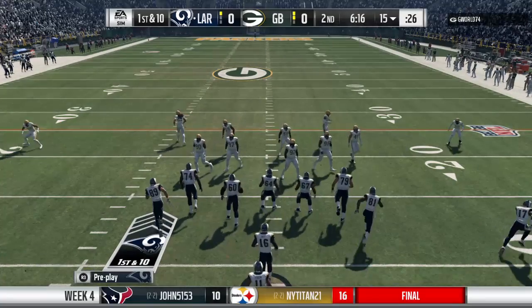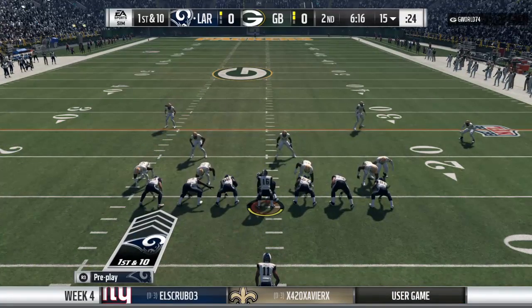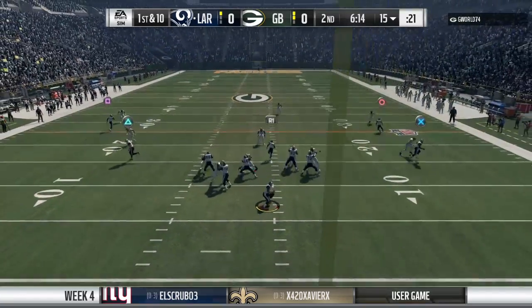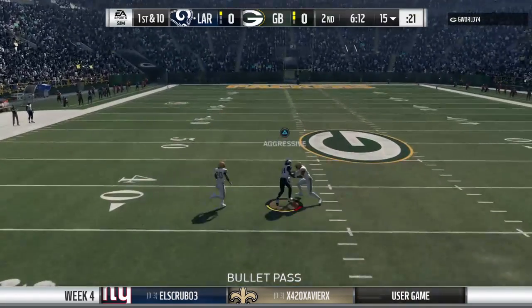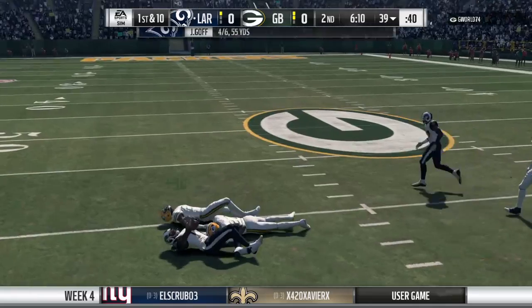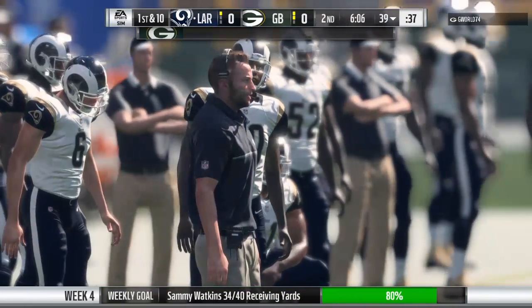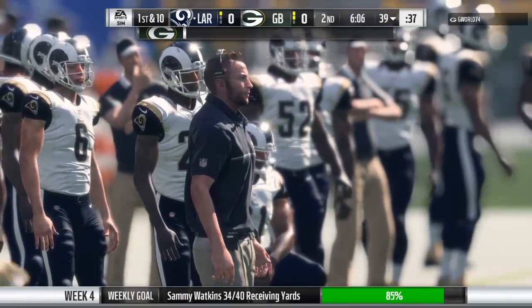So the D-line's going to spread out. On first down, Goff over the middle, he's got Watkins. And he'll be taken down just shy of the 40. That one goes for 24 yards.